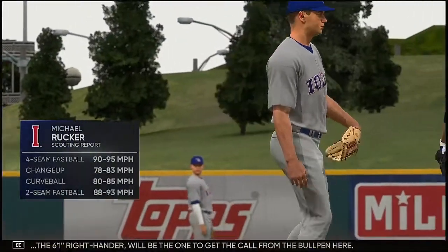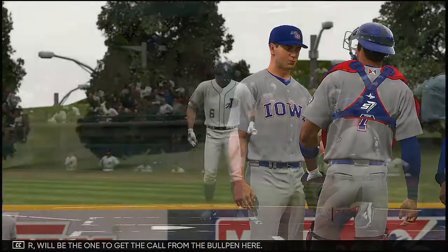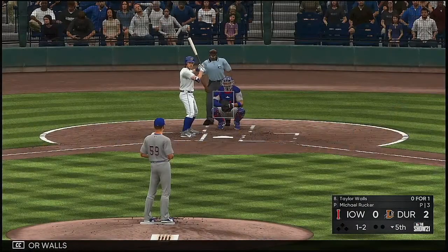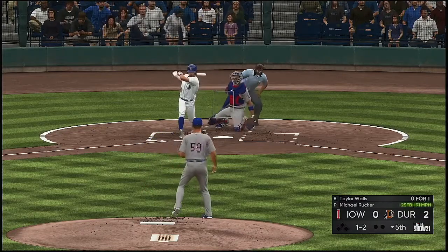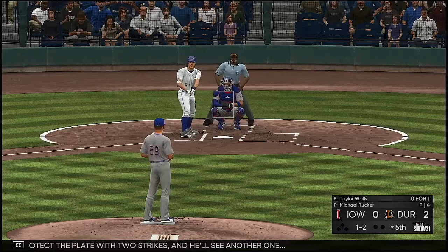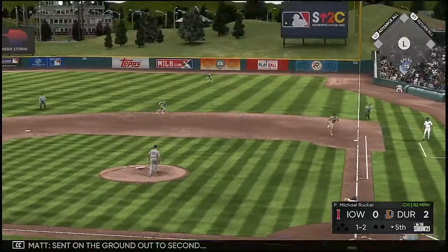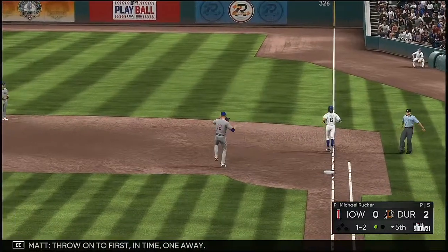Michael Rooker, a 6'1" right-hander, will be the one to get the call from the bullpen here. Stepping up is Taylor Walls. Able to protect the plate with two strikes, and he'll see another one. Sent on the ground out to second. Fielded cleanly. Throw on to first in time. One away.